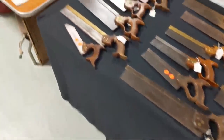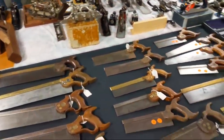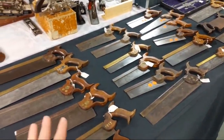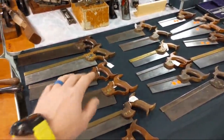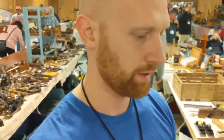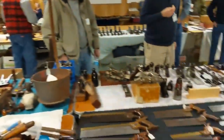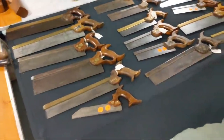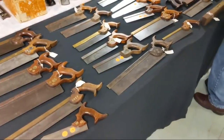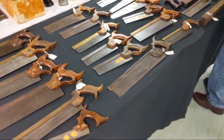Backsaws are not cheap, and when I tell people getting into woodworking, don't go out and buy an antique backsaw. You're not going to get your money's worth for a user. These are collectible. Go get one from like Veritas. You can buy a brand new one for $75, and you can have a brand new working dovetail saw. It's cheaper than buying an antique one. These are not for use. They're for collecting. Now that being said, I have one that I'm going to be restoring.